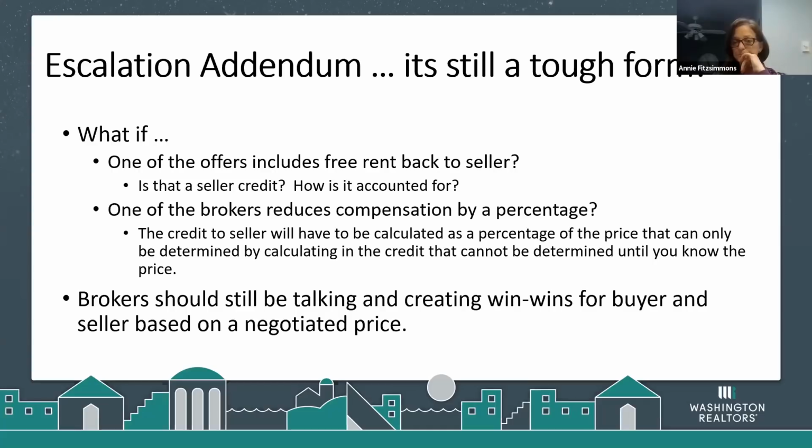Anything else? But the seller can choose the highest price on an escalation, correct, and remove the escalation clause from the offer? Seller can't, as a matter of right, do that. That would be a counteroffer. Seller can counter buyer's offer at any price seller wants to counter buyer's offer. And so if seller wants to counter buyer's offer without using the escalation addendum at all, seller can counter back and increase the price.